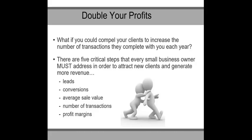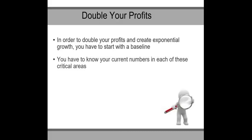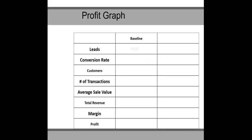So let's back up those steps with some specific numbers to illustrate exactly how this works. To double your profits and create exponential growth, you have to start with a baseline. That means you have to know your current numbers in each of the 5 critical areas. So you first need to work out exactly where your numbers are right now. Once you have them, you can work out what you need to do to double those profits and make sure that you spend your time doing what you should be doing. So let's start with leads.